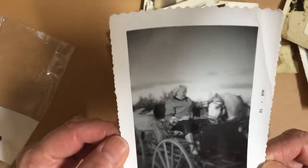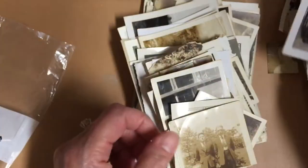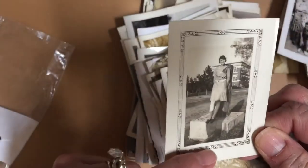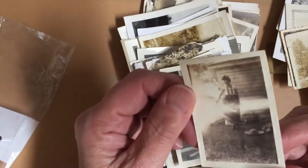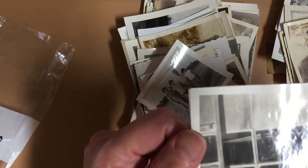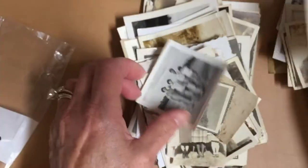So here's a woman on a cart with her horse. Aren't these cool? I really love the border. There are a few like this. If you wanted to, you could just use the actual photo. Some of them are like, I'm not sure what that's supposed to be. I guess just through a window of a shed or a greenhouse maybe.